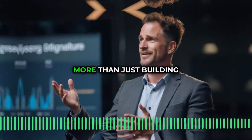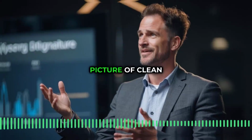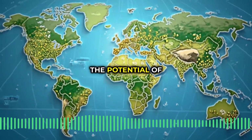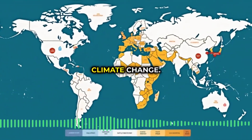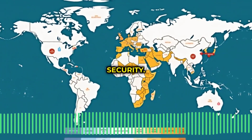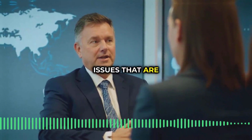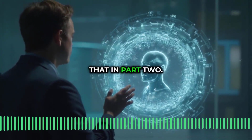But it's all about more than just building reactors, right? It's about how this technology fits into this bigger picture of clean energy and the challenges that we're facing. You're absolutely right. The potential of SMRs goes far beyond just generating electricity. It's about tackling climate change, ensuring energy security, and addressing some of the most pressing issues that are facing our world today. Okay, I'm officially on the edge of my seat, so let's dive into that in part 2.